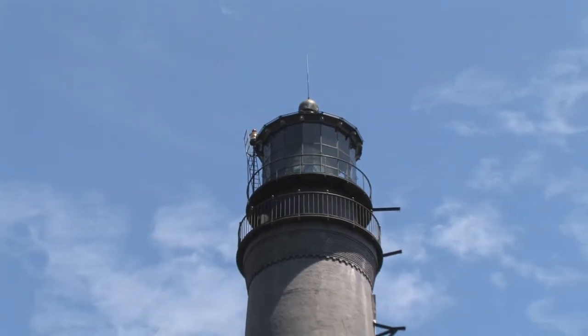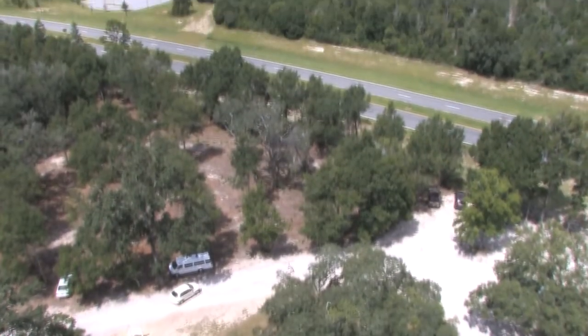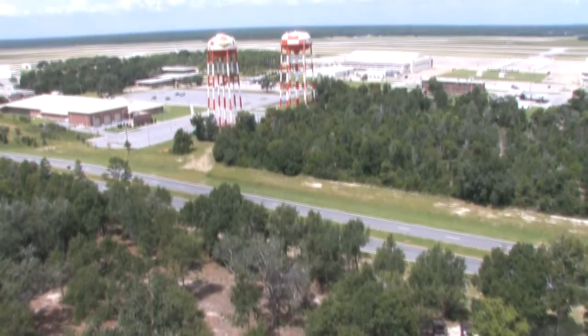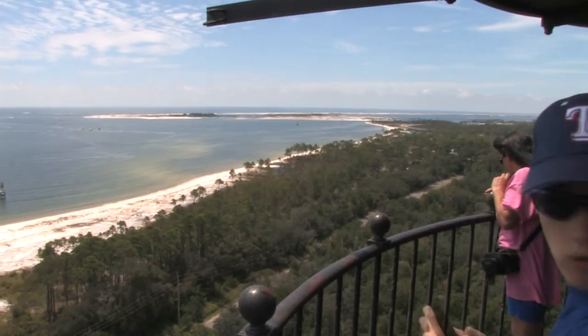During the Blue Angel practice season, there are a very limited number of spots to watch the Blues from the best vantage point on the base. Check the Pensacola Lighthouse website link on our Pensacola page for more information.